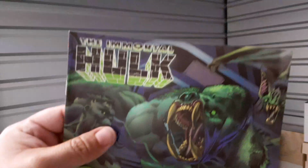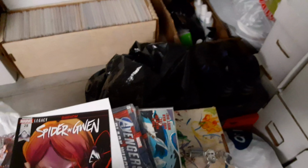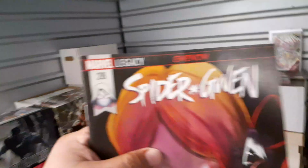Alright, you guys, the next book is Immortal Hulk, number 16, third printing. Alrighty. Never had a chance to pick this up when it came out. I remember seeing it and I never picked it up. So I don't know if there's any importance to it. And then we got Spider-Gwen number 28. It's like a first printing.